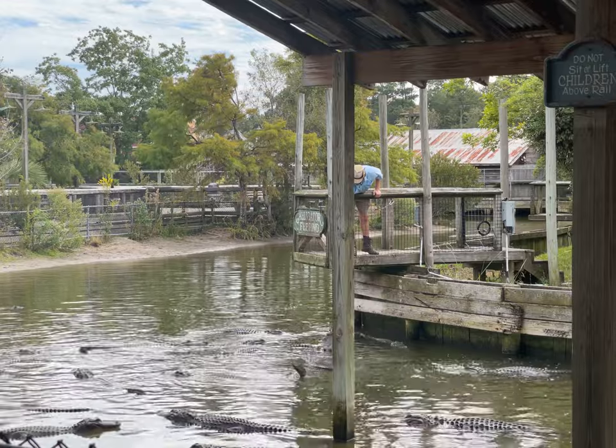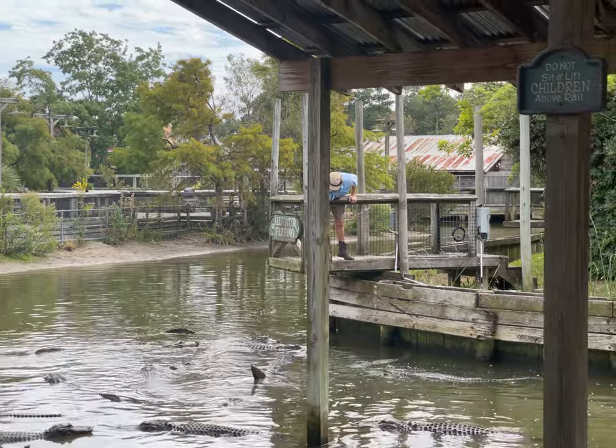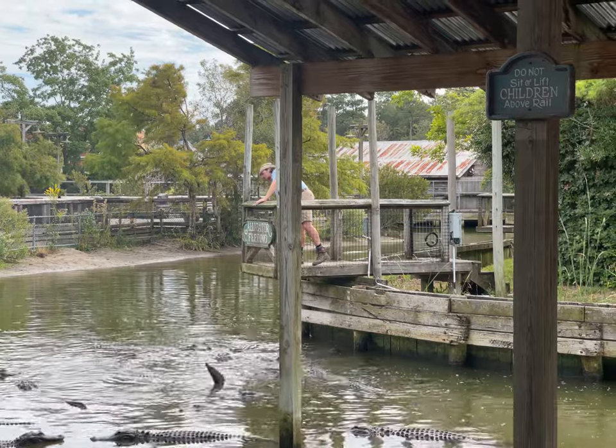And what will happen a lot of the times, if you get an alligator or a crocodile that's really old, he might start struggling with those teeth. He might have a hard time growing those teeth in. And a good example of that is Gramps. So we have Gramps over at Croc Cove. He's a more or less crocodile.